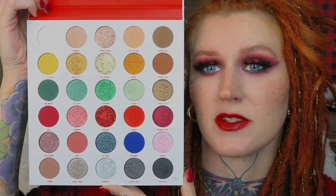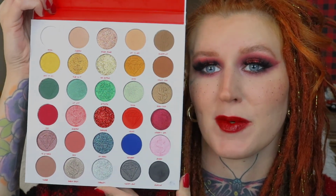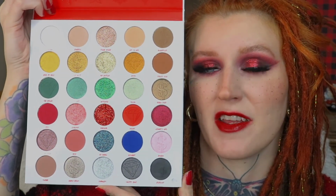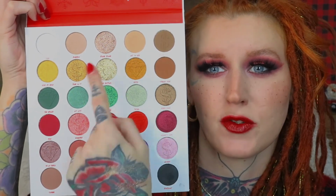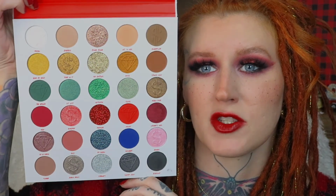Again, this palette is just so beautiful. I love it so much. I am so happy that I got it. I think next I'm gonna do the greens and then maybe the blues, or a neutral kind of look with the golds and the shimmers. I don't know, there's just so much. They even have silvers and blacks down here.